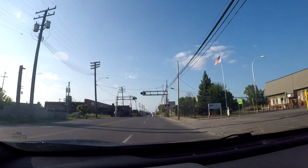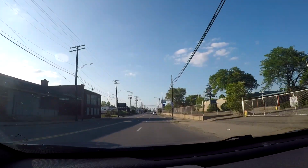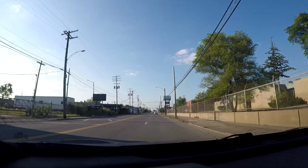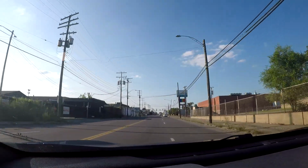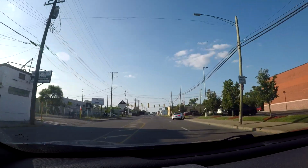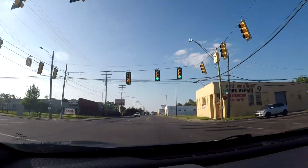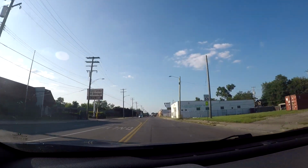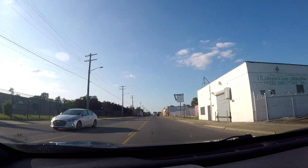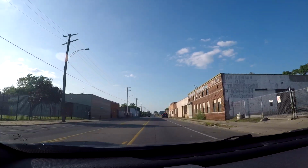Another railroad crossing. This one looks a lot better though. Oh yeah, nice and smooth. And what do you know? I finally get to make a traffic light. Just a smaller road though. This is Linden Street. It's like it's a miracle.